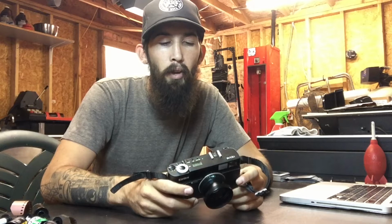Just took another picture. And I'm gonna get this thing under the microscope and give you guys a closer look at some of the buttons and functions on this, and show you the inside. And it's a very simple camera. There's not a whole lot to say about it, but it's very underrated. I feel like a lot of people don't know about this camera, and I think they should. So we're gonna look at this camera a little bit closer.